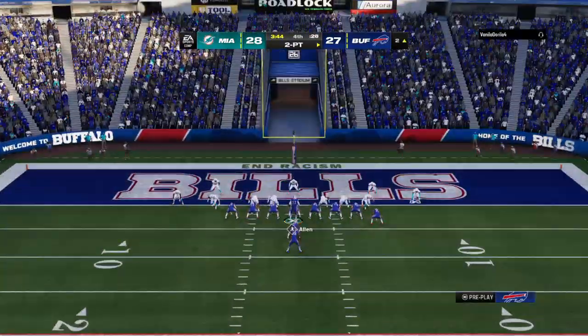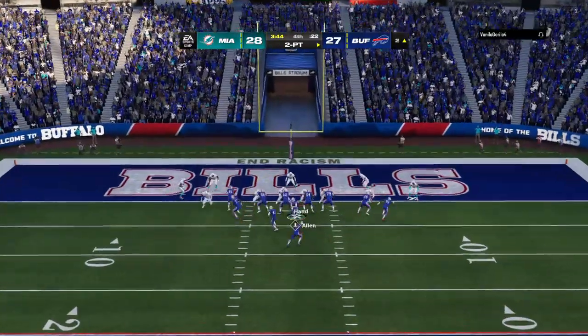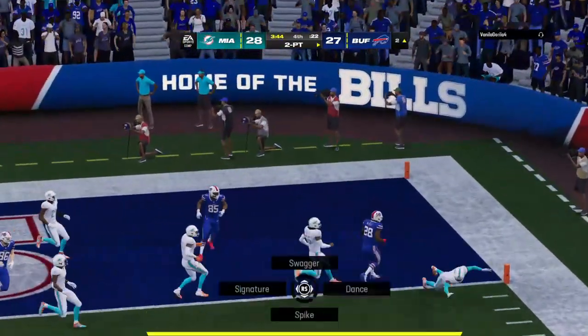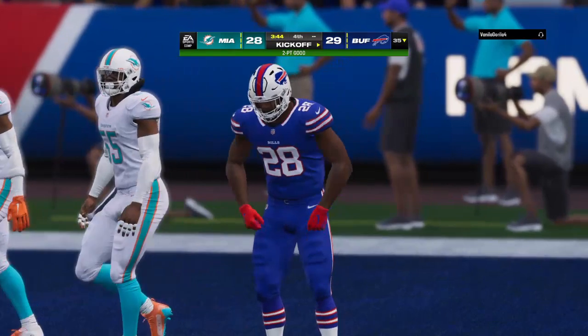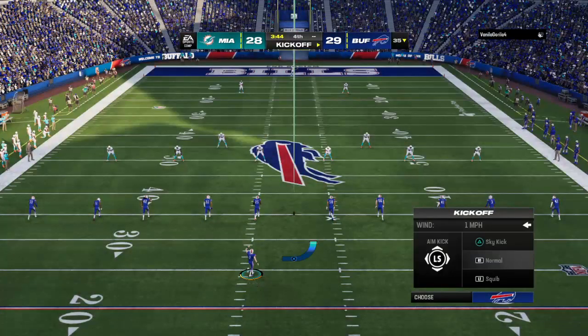All right, now a big 2-point conversion attempt still to come. Allen will try to throw for it. It's complete. And he will get into the end zone. So how about that for putting it on the line? They've taken the lead by a point here in the 4th quarter.